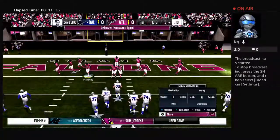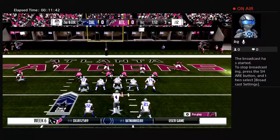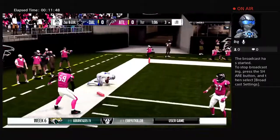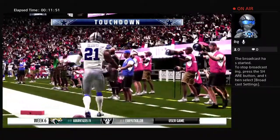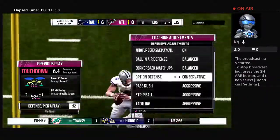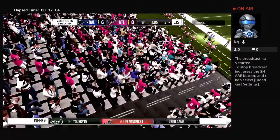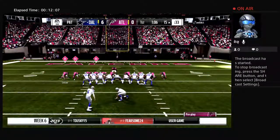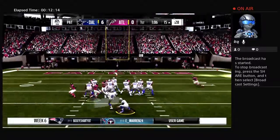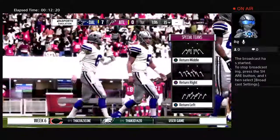So the ball position now at the 3. Here's 2nd and goal. Prescott to throw it. And he will score. Touchdown, Cowboys. Ezekiel Elliott, his second touchdown on the season. And the Cowboys have taken the early lead. Now the extra point. Extra point splits the uprights, and it's now a 7-0 game.